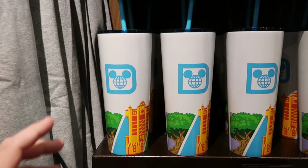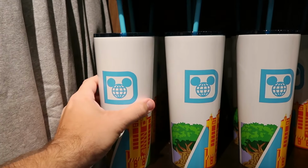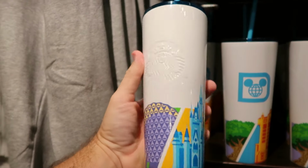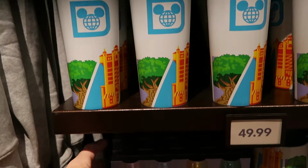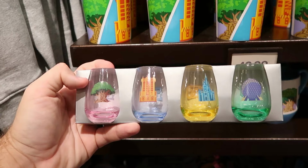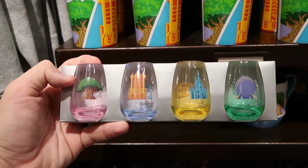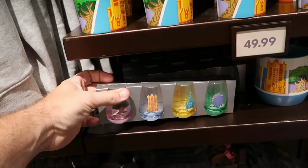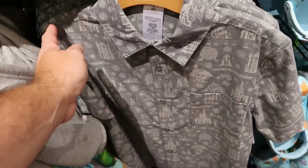More of your Disney Park Starbucks tumblers. This is the stainless steel one with the Spirit Jersey logo. You do get the straw and then the aqua blue lid with the beacons of magic. These are $50 a piece. It looks like they even have the toothpick holders. I feel like these are perfect for Easter, with all the pastel colors. You do get all 4 beacons of magic with different colors, all Spirit Jersey logos. This whole set is $35.